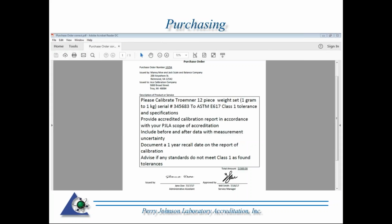So on this other screen, this falls right in line with the requirements of 17025. You can see a lot more detail. This is a particular example of the previous purchase order taken further. Same weight set. Please calibrate chronometer, 12-piece weight set, 1 gram to 1 kilogram, serial number 345683, ASTM E617 Class 1 tolerance and specifications. So that's pretty clear what's needed there.